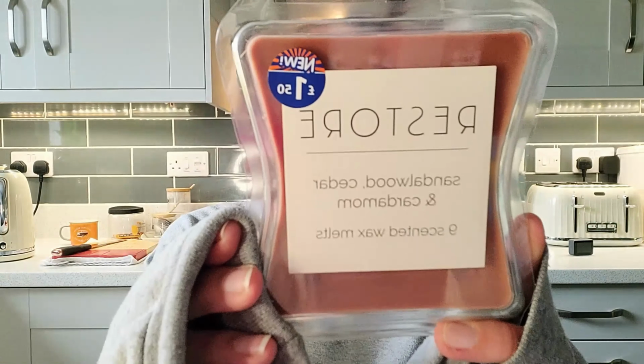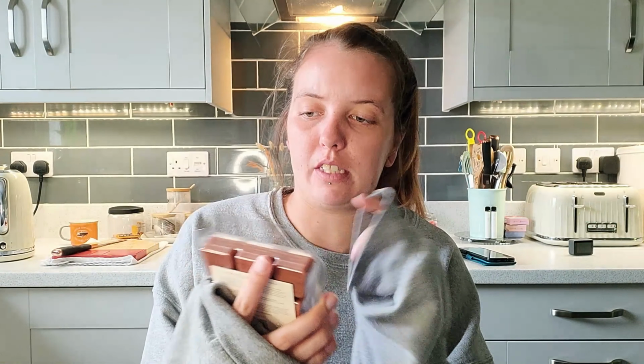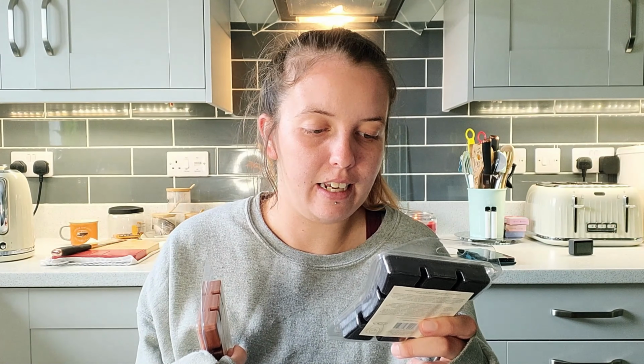So these are £1.50 each, and there's 9 cubes. One cube probably lasts, I haven't tested it, I'll have to let you know in a short how long these last, but I'd say probably a couple of days. But they smell so good. So we've got sandalwood, cedar, and cardamom, and we've also got ylang ylang, rose, and patchouli.